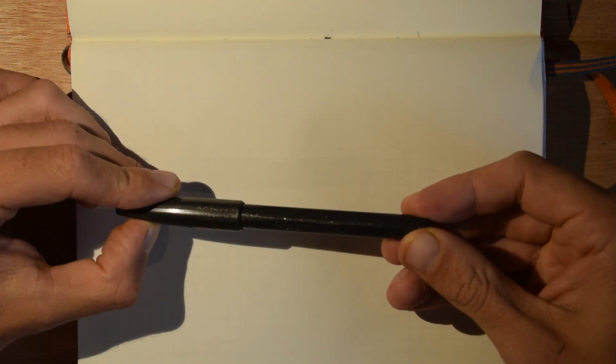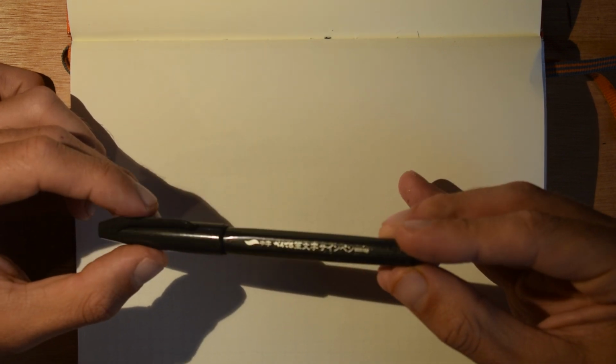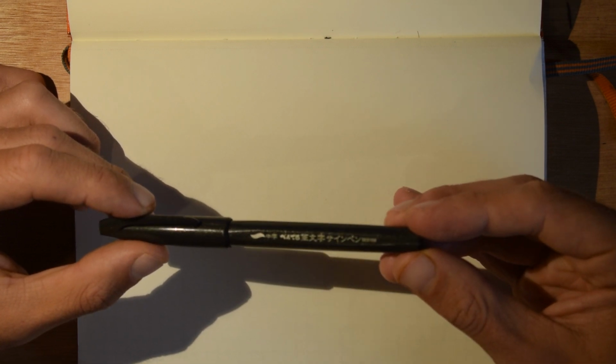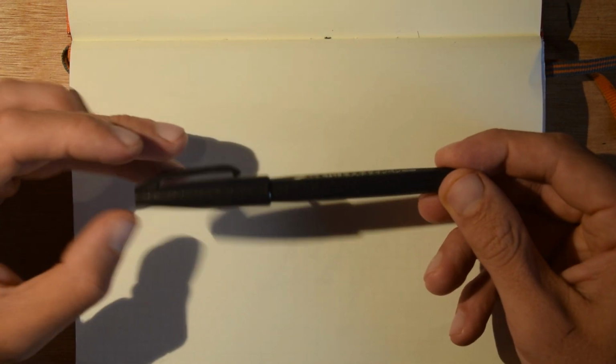You probably can't see, it says Pentel Sign Pen. I think it was from Tiger, maybe, or Muji or something like that, I'm not sure. It's been in my pencil case for a while. I think someone gave it to me a few years ago.